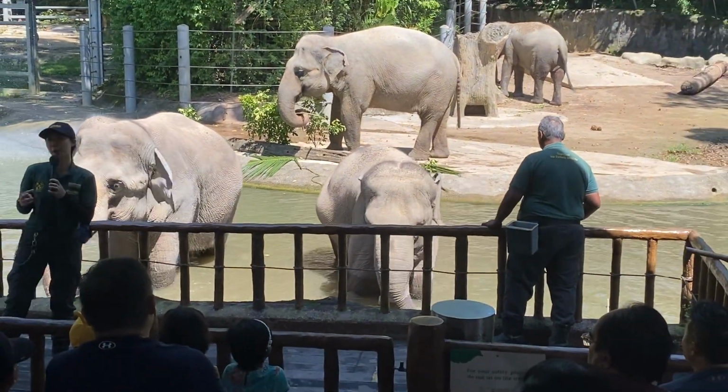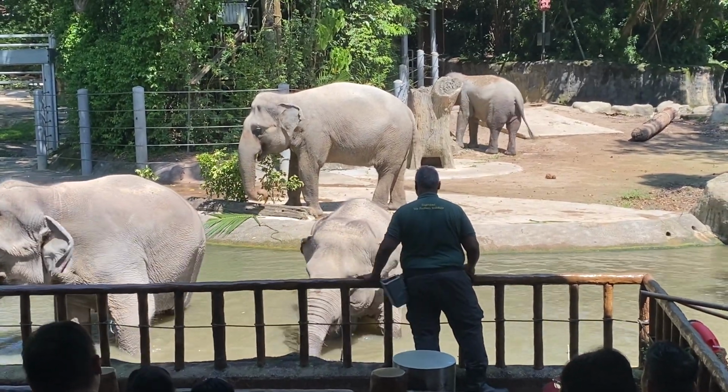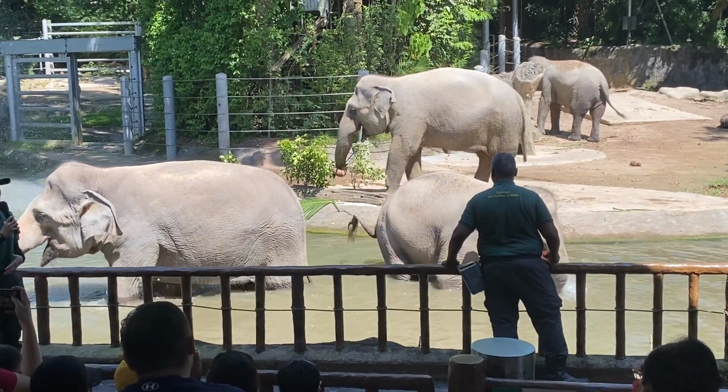For the elephant, it's the opposite. They wash with water, then they put the sand back on their body. So we're gonna get Aprila and Jati to lie down in the water and see if they want to do that. As you can imagine, for a big animal, it's really hard to lie down. It takes a lot of effort, so it's gonna take some time.